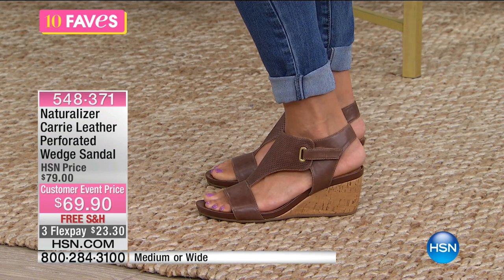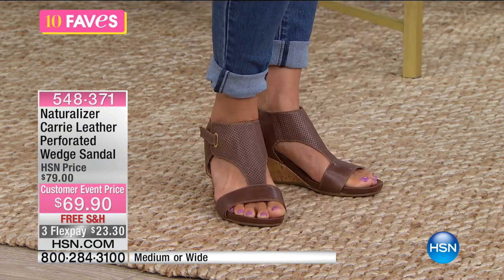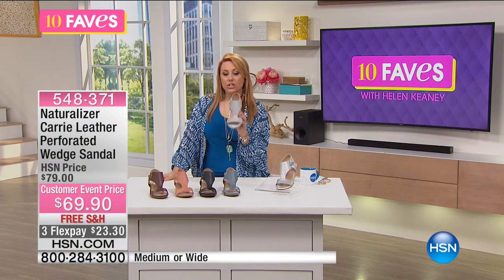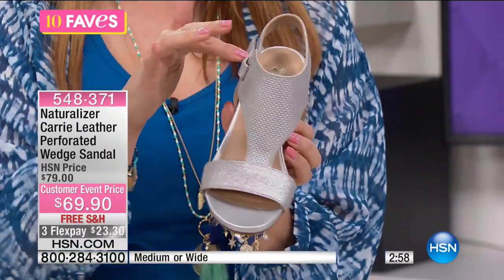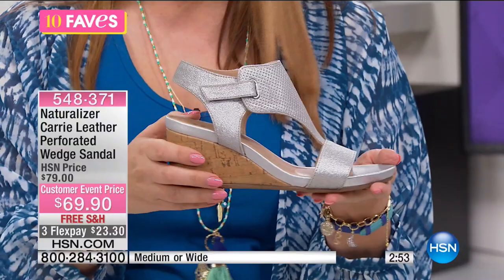If you've got a pair of gray jeans, to me, that's one of those fashion problems. What kind of shoes do you wear with gray jeans? I think these metallic would look really cute. But also, if you really want a shoe with comfort that you're able to dress up a little bit, there's the silver right here. Look how cute that is. These are super, super comfortable too.